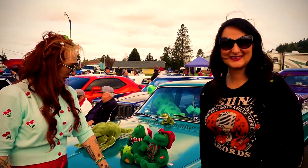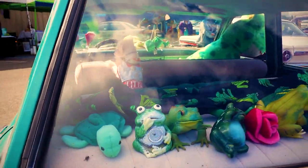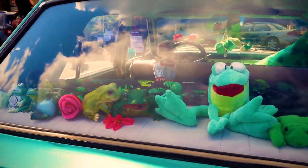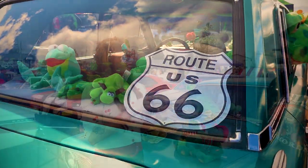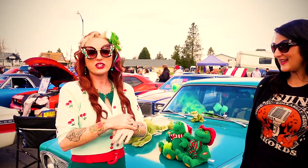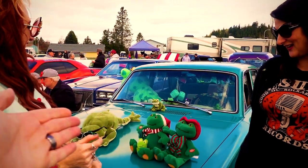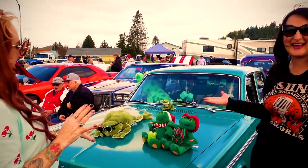But this car, I'm the third owner. It's only been owned by females, and so this is definitely a girl car. The original owner named it the Frog. The second owner kept it that. And then when I bought it, I said, I'll keep it the Frog. And I took it and went extra. So a little bit. There's a few extra frogs. There's even more in the trunk.